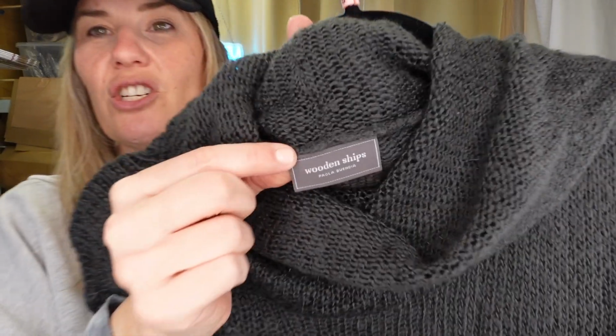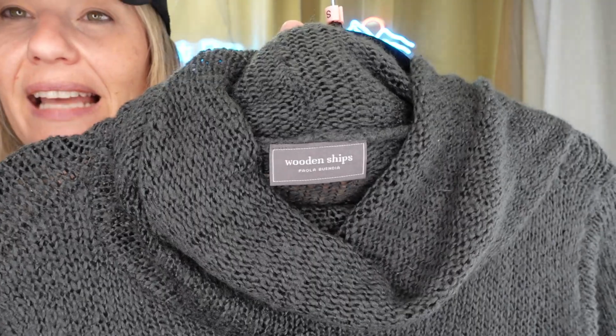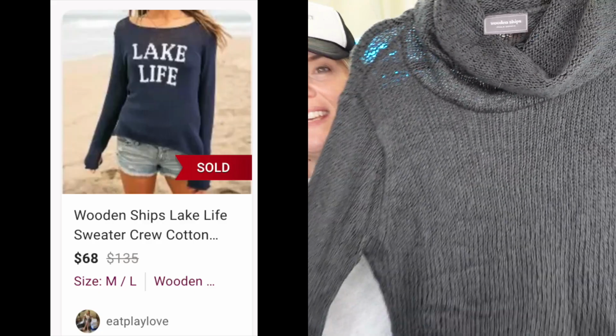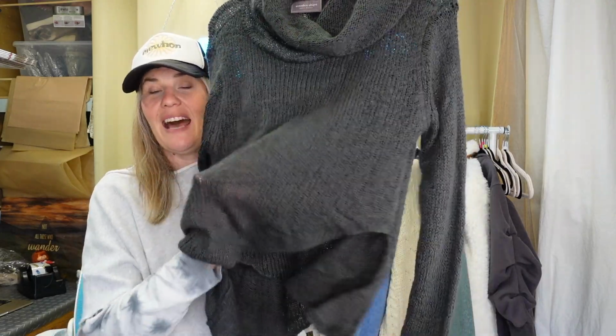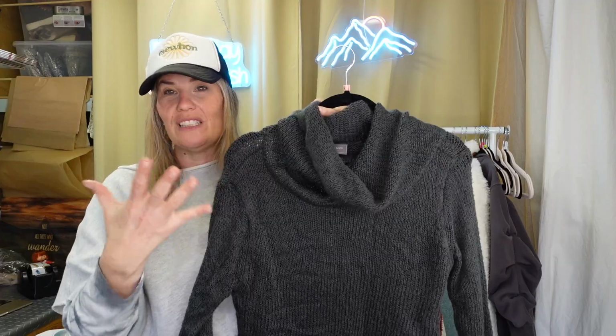This brand I have only sourced once. It's Wooden Ships, and it sold for me, the sweater. It said Lake Life on it or something. It sold for me very, very quickly. So when I found this piece, I was excited. I know Wooden Ships is a good seller for people. It has a little bit of a faux wrap styling in the front, a cowl neck, very, very soft, loose, open knit.